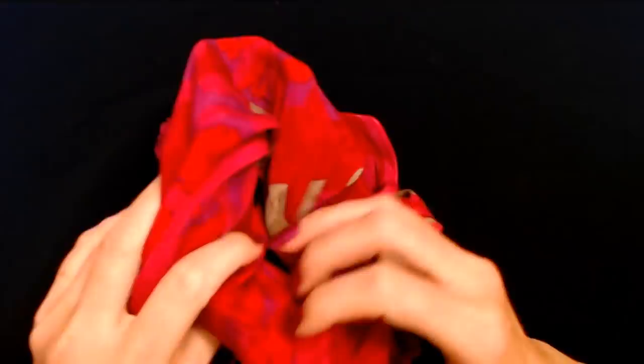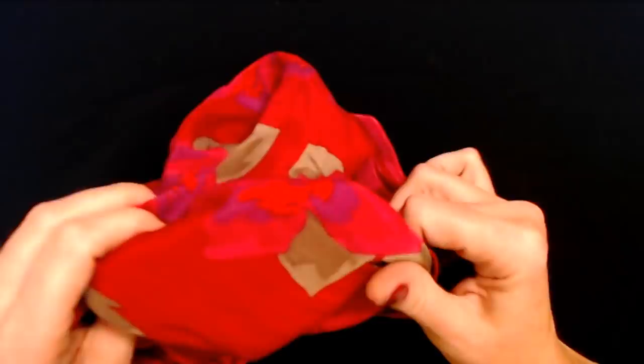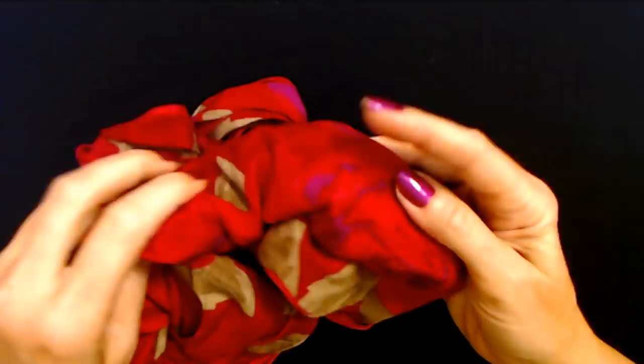Today we're going to be examining different items and tracing circles. So all different kinds of things that have circles on them. This is one of my scarves. You can see that we have different shades of red and kind of a beige color.